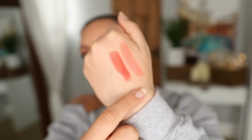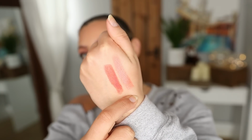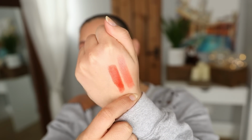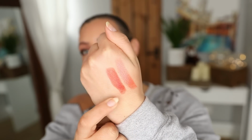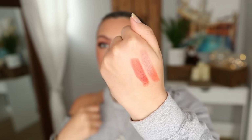The bullets have a really nice crisp shape to them. And 66 is literally your perfect summer, pretty coral metallic lip. It's really, really pretty and quite different. I think it's just the perfect summer coral lip, super pretty but quite unique actually. But 199 I'm just not sure about. It just was not what I was expecting based on the swatches online.